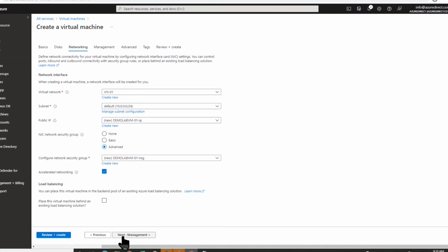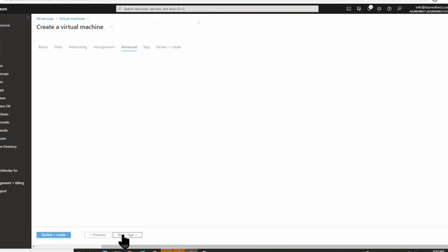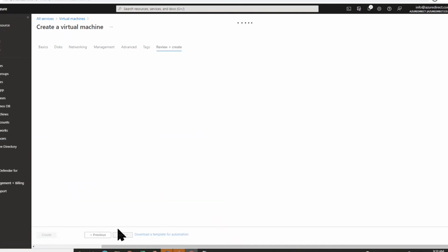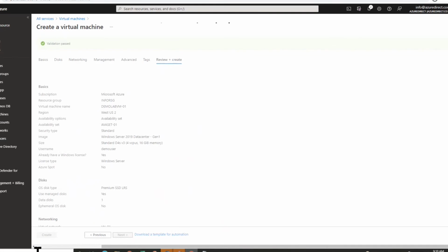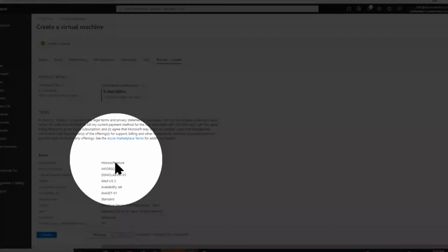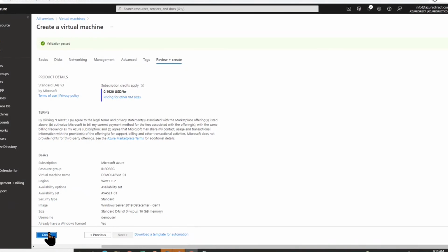Now, we're just going to skip over management, advanced, and tags and go straight to create. So you can just click through. We're not doing anything in management, advanced, or tags. We're getting into review and create. And when it validates, when you don't have any red dots, awesome. Now we can literally just push create. And now it's going to create our VM.